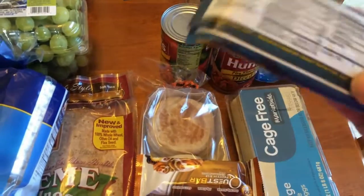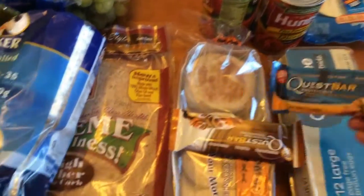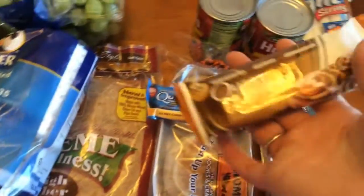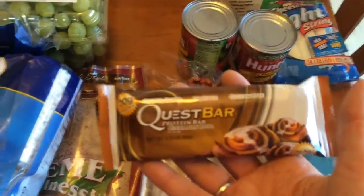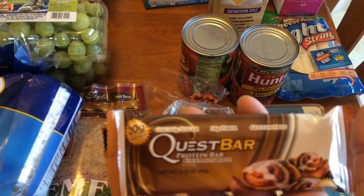I think I'm getting too much sodium also. I'm trying to find out what is going on with this. And then I also got the cinnamon roll, and this also has 1 gram of sugar, 20 grams of protein, 14 fiber.